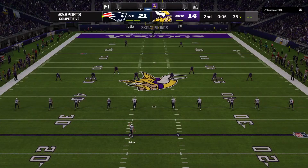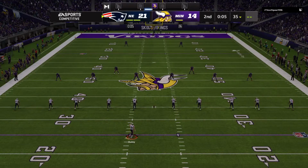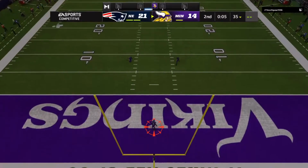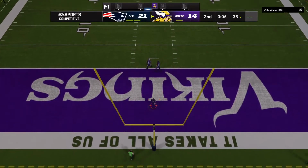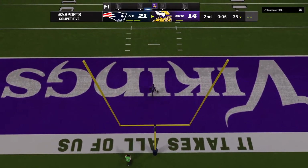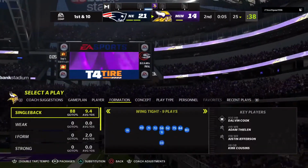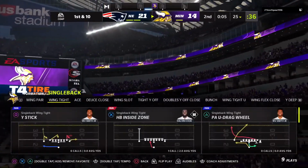Jake Bailey to kick off for the Patriots. So time enough for a kickoff here. 5 seconds remaining in this first half. This will be brought out from the middle of the end zone. 1st and 10 at their own 25-yard line.